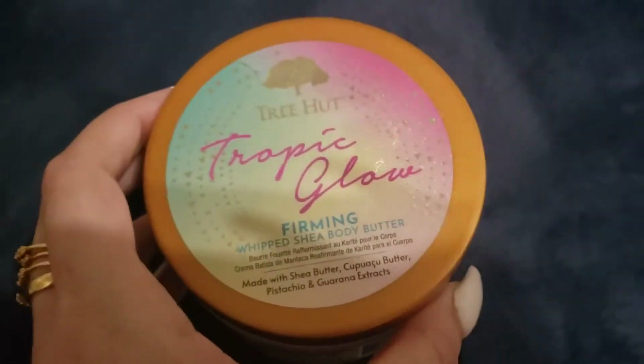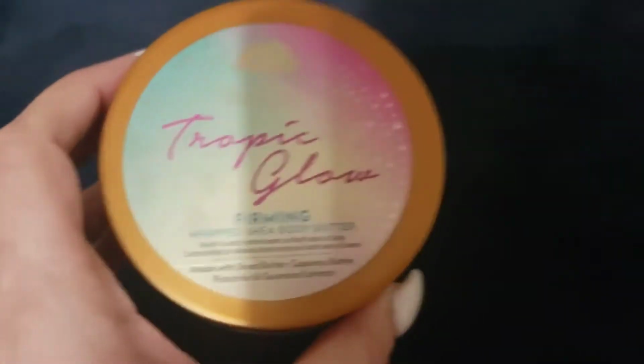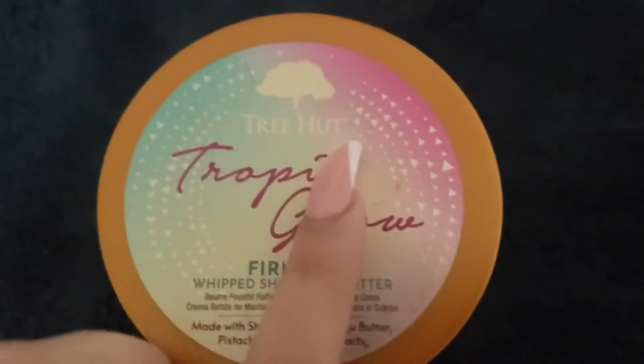I am back with another review. I'm trying to move so the light doesn't really reflect on the Tree Hut part.